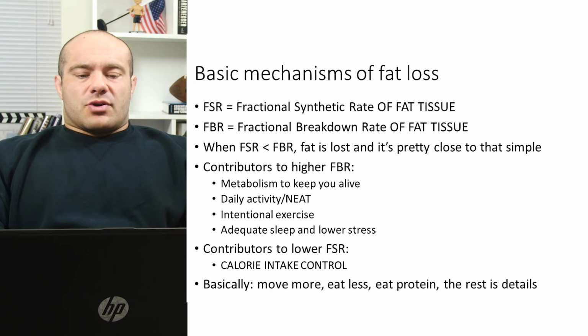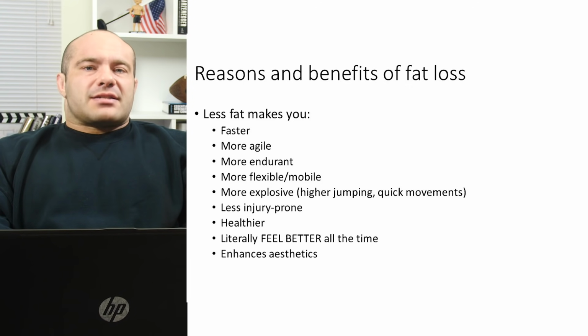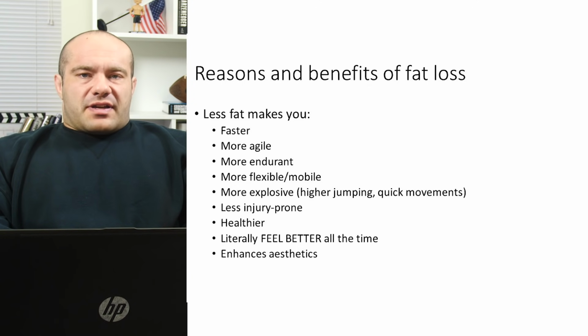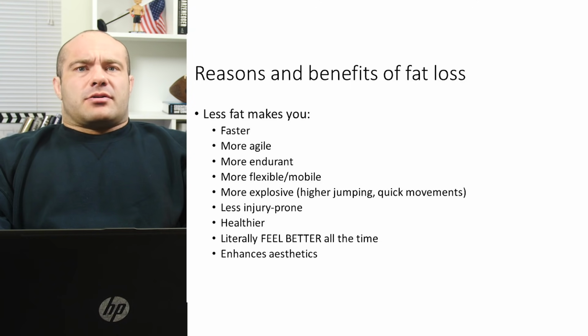All right. So what are some of the reasons and benefits of fat loss? We talked about motivations, but let's talk about what some consequences are. So good things about fat loss. If you lose fat, you become faster almost always, especially within a general range of non-extremes. You become faster. You become more agile. You're literally quicker. You become more endurant. So your endurance goes up like crazy.